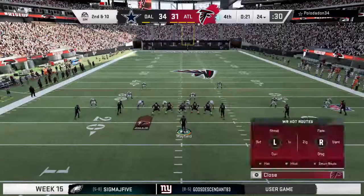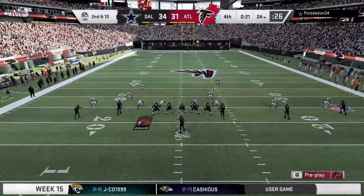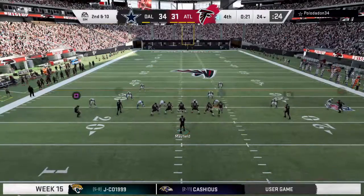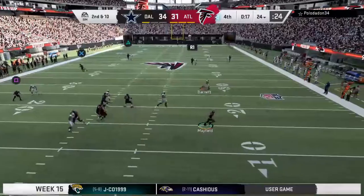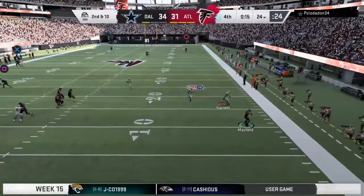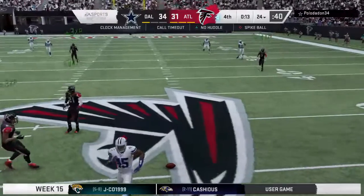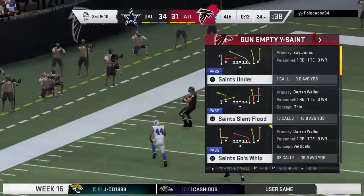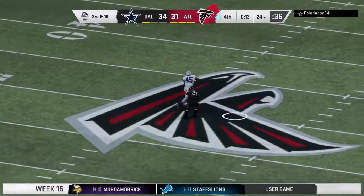So after the incompletion on first, now second and 10. They'll look to throw. Escaping the pressure right. And he can't corral it. That would have wrapped it up if he'd been able to hold on. Instead, it brings up third down. Incomplete.